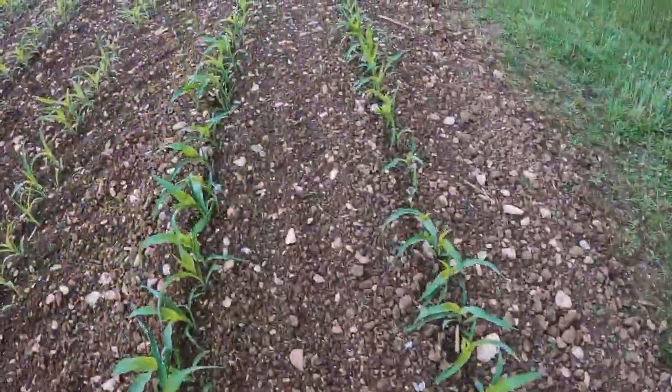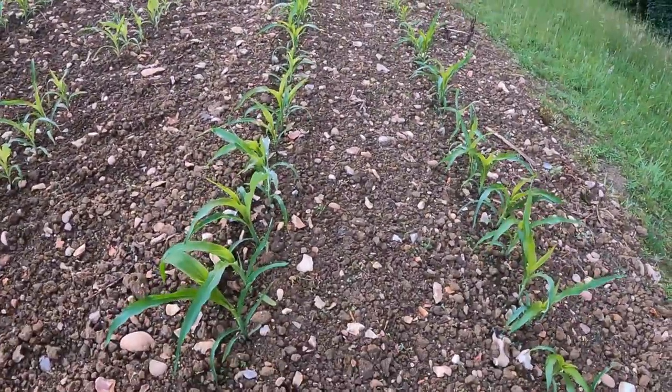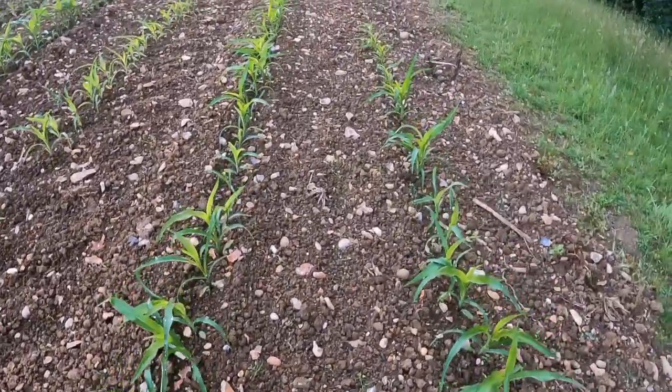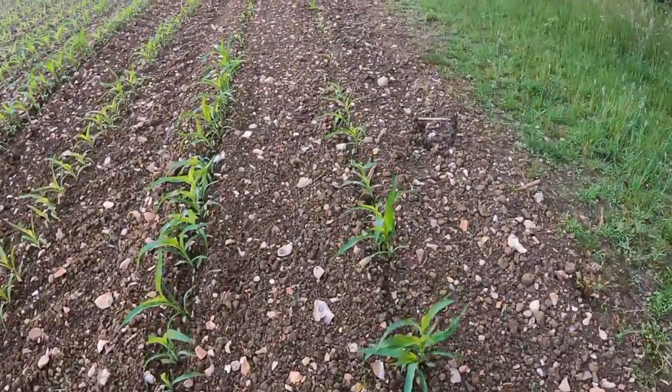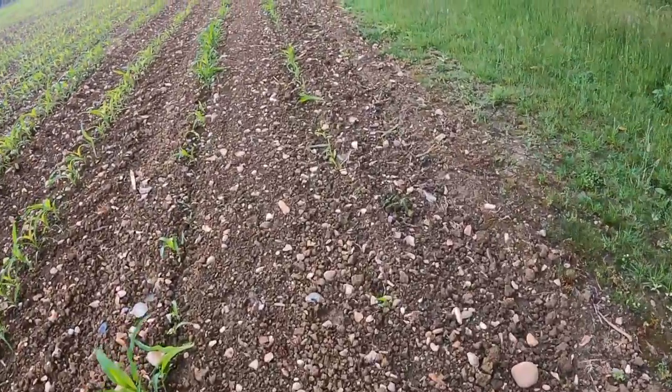I do need to be a little bit careful because we do have some crops here in this particular field. So I'm just keeping down the centre there. It's still quite small. So just keep in mind that they are there.